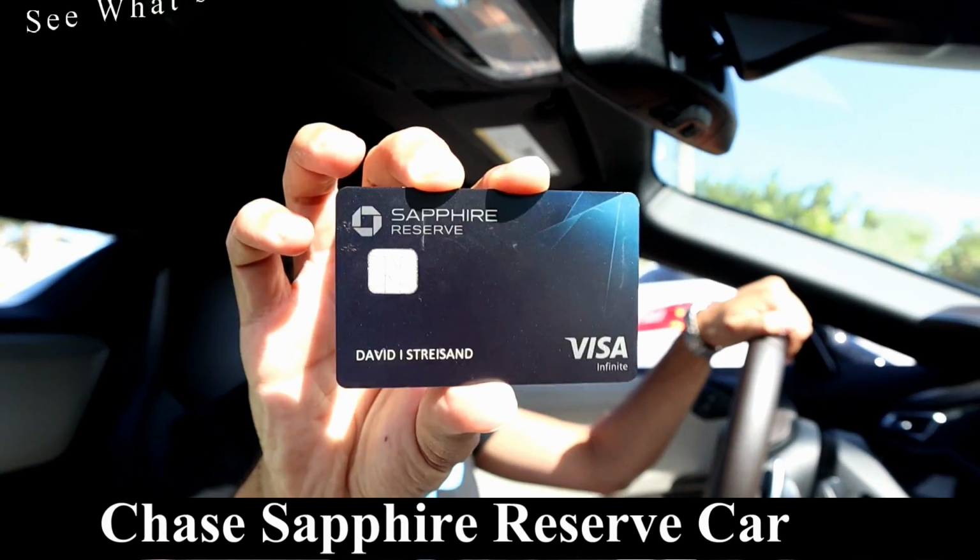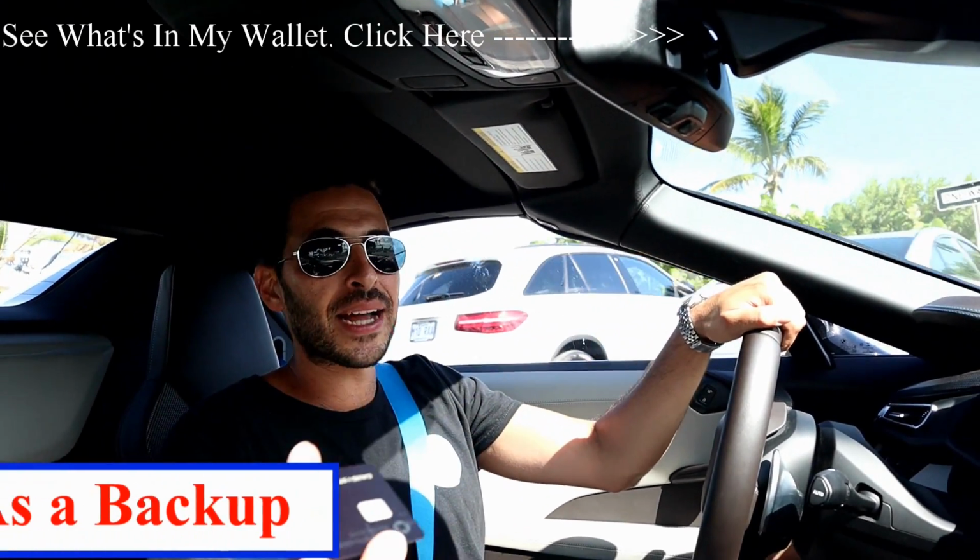And the last card in my wallet is the Chase Sapphire Reserve card. I don't really plan on using this card too much. It's more of a backup since I'm traveling, just in case anything happened.